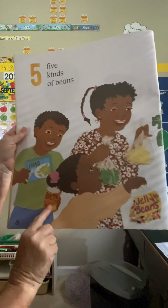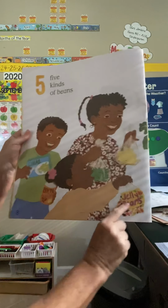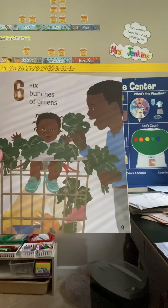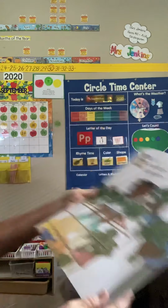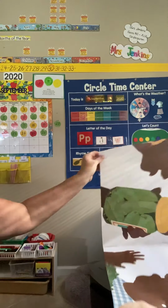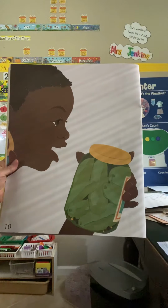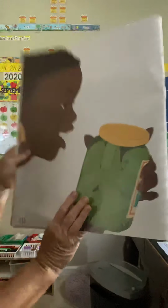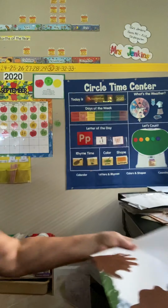Look, they have a can of pinto beans, lima beans, green beans, yellow beans, and the little girl has jelly beans. 6 bunches of greens. Okay, so these are collard greens, and they're going to cook those up for the vegetable for their feast. You guys know what is in the jar? Pickles. It says 7 dill pickles stuffed in a jar. Let's see if we can see 7. 1, 2, 3, 4, 5, 6, 7. Yes. Okay. 7 pickles in the jar.